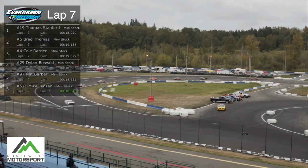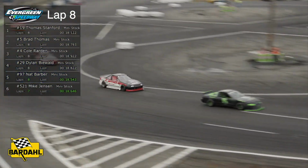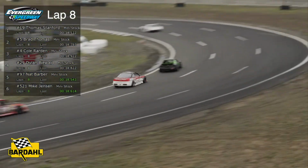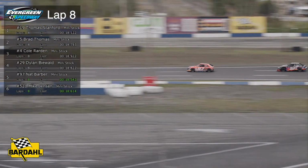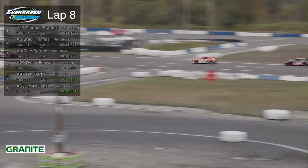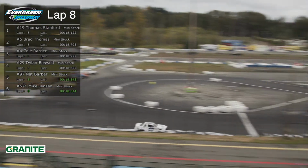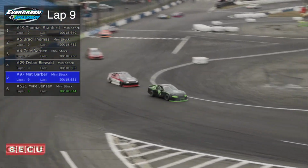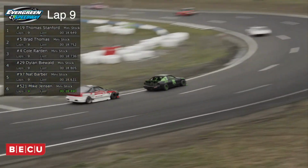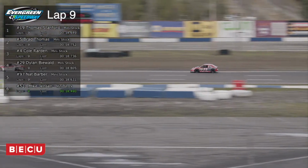Absolutely, and you see a good shot there of Nat Barber in the 97, but it's so cool to see Stanford work the outside as he came out of turn number 2 when we had the in-car shot with the 5 of Thomas. He just did it like another Saturday afternoon drive for the 19 of Thomas Stanford, as he came into this race with an insurmountable lead in this division. If you want to place your bets on who the champion in the NASCAR mini stocks is this year, probably better things to do with your money.